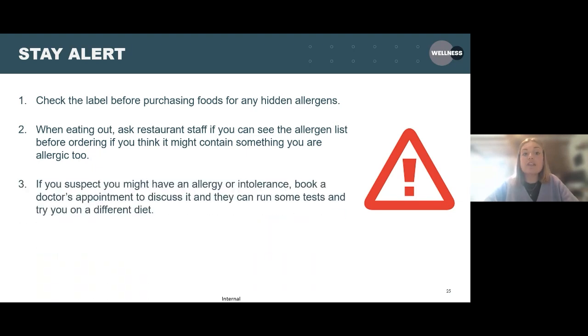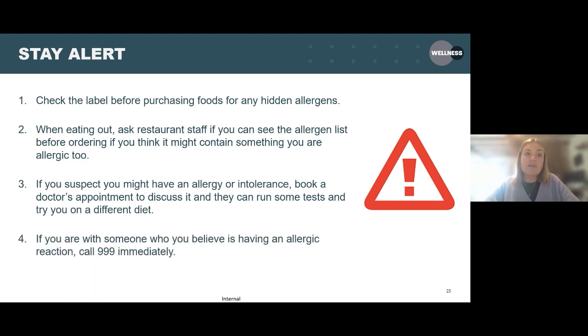And then if you suspect that you may have an allergy or an intolerance, you could book a doctor's appointment to discuss it. They can run some tests, and if it's an intolerance, maybe try you on a slightly different diet, and they'll be able to help you out as well. And I'm sure you're all aware, but if you are with someone you believe is having an allergic reaction, call 999 immediately, find out if they've got their EpiPen on them, and this can hopefully help them.